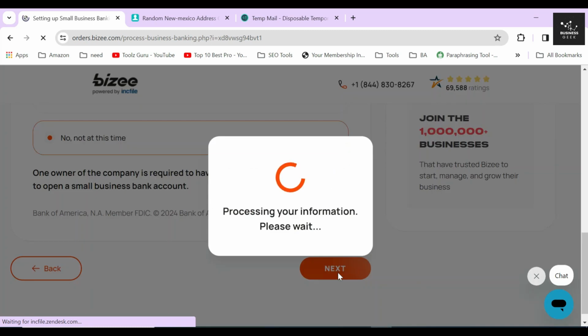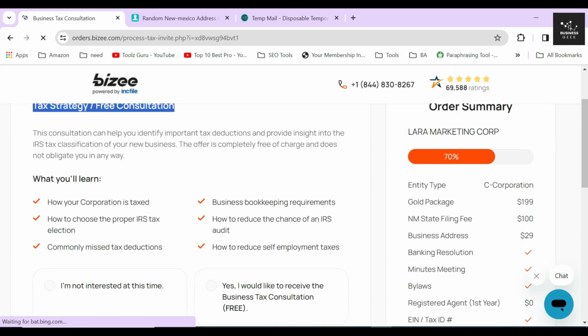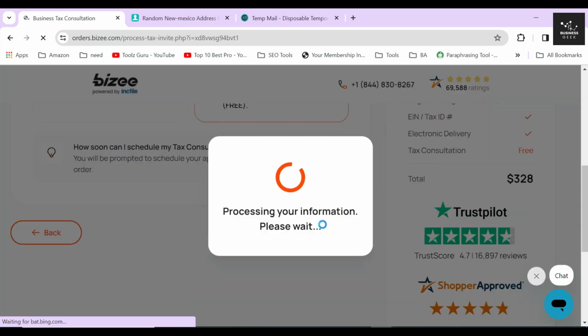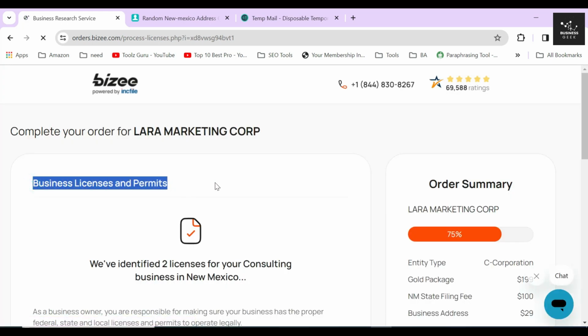Next button. Next, BZ will ask you whether you want to get a free tax strategy or consultation call with them. Always select the Yes option because it will help make this clear how to run and operate a corporation and how to file taxes and lots of other things. After that, depending on the type or industry your corporation is about, BZ will automatically find out if you need any other business licenses and permits or not.